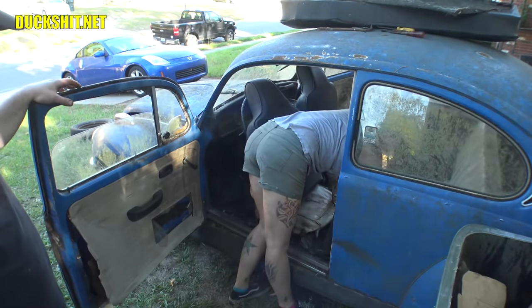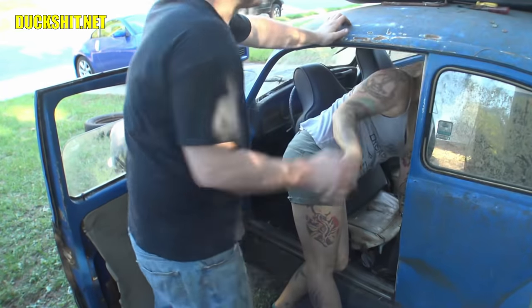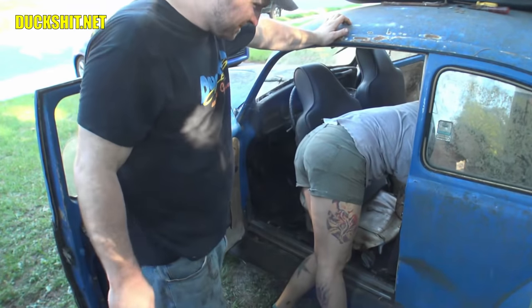Peanut shells too? I'll probably have to go through there with the shop vac and suck all that out of it. All that money. Oh my god. I know, like a whole 10 cents.